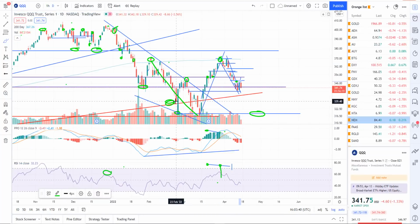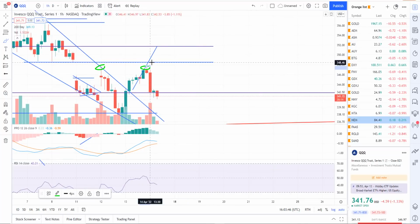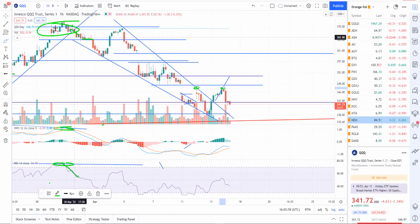I did lighten up on some of my short positions yesterday, and I was looking to kind of add those back. And honestly, just on this gap fill at 348, as we rallied into there and I saw we couldn't quite get there, I just added back my shorts. So right now I'm just kind of fully short in the triple Qs position, looking for lower prices.